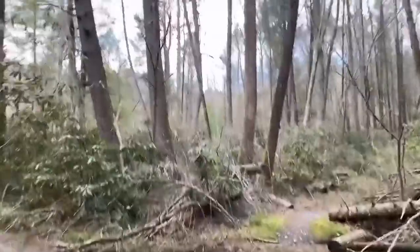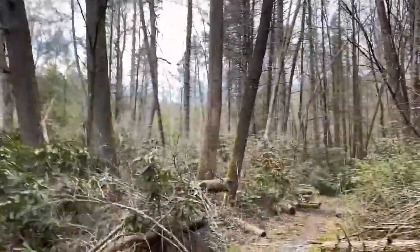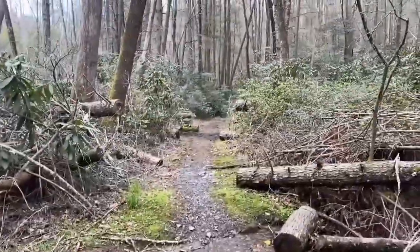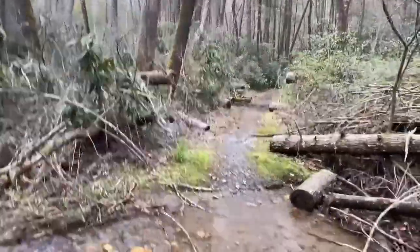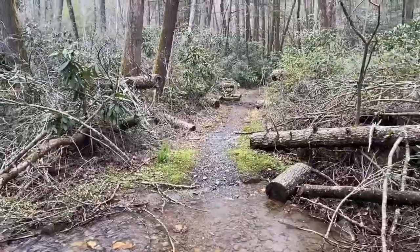Key difference between the BMT and the Appalachian Trail: lots of small river crossings without a bridge. A lot of rock hopping.